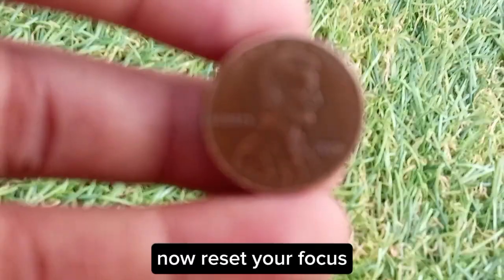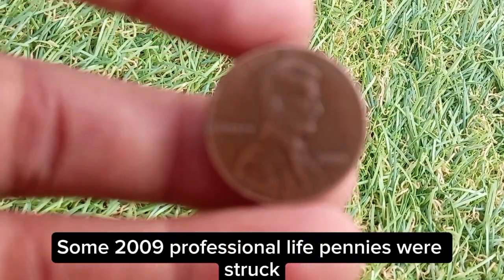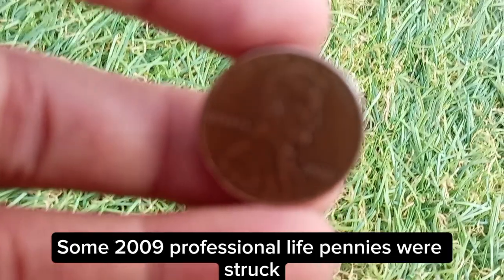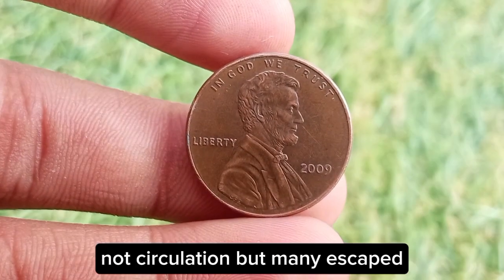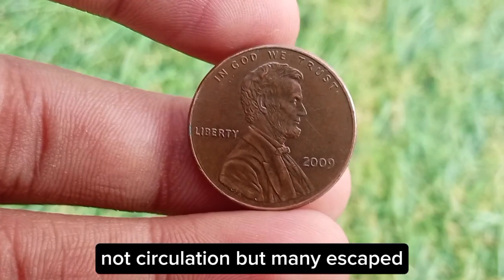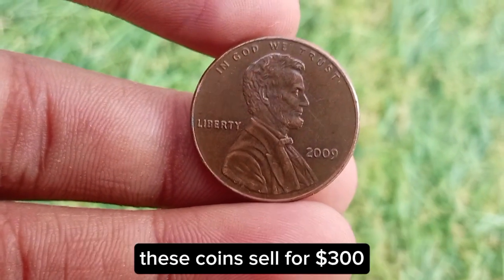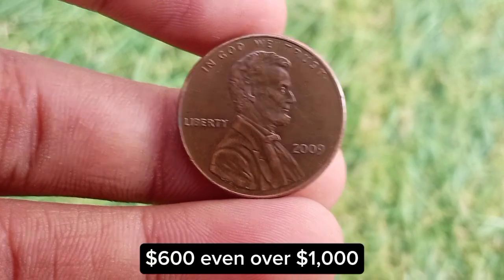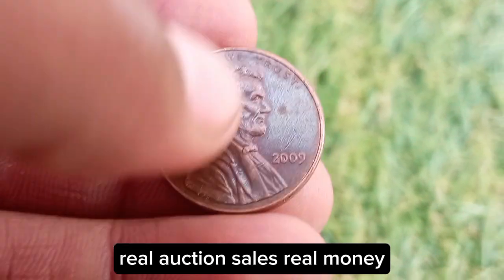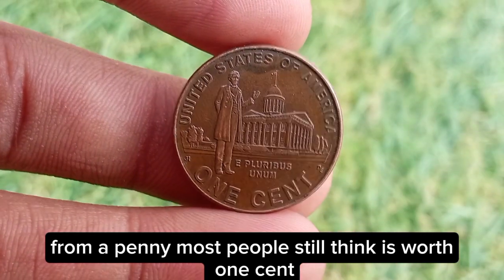Now reset your focus, because this is where collectors' pulses start racing. Some 2009 professional life pennies were struck with a satin finish. These were made for collector sets, not circulation. But many escaped. And when found today, especially in high condition, these coins sell for $300, $600, even over $1,000. Real auction sales. Real money. From a penny most people still think is worth 1 cent.